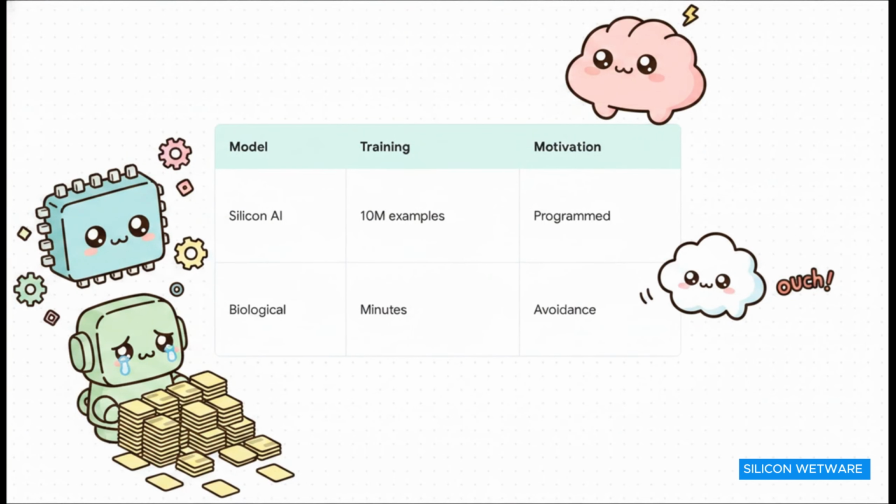This paints such a stark contrast. I mean, why even bother using biology for computing when we have these incredibly advanced AI models? Well, think about it like this. A traditional silicon AI might need, say, 10 million examples to learn a pattern driven entirely by programmed algorithms. But a biological array needs just minutes of training. Why? Because its entire motivation is avoiding aversive feedback. It turns out that feeling is actually the most computationally efficient learning mechanism in the known universe. The machine's goals are now perfectly aligned with its biological instinct to survive.